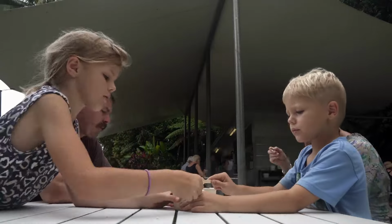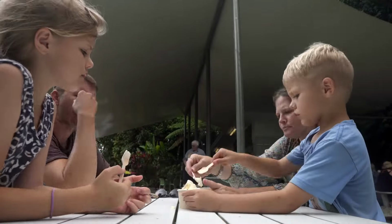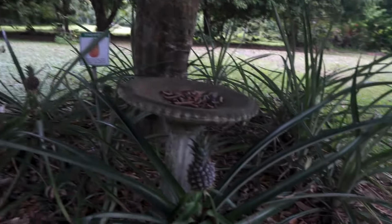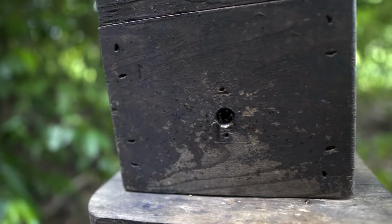Do you think that's good? That chocolate's already melting. How's it melting? Ice cream. Chocolate sauce? So after the ice cream, we get to go for a walk around the orchard. Pineapple. This fruit is either fresh, cooked, juiced or preserved. Baby pineapples grow from the crown of the parent plant. These bees are stingless and important pollinators for our fruit trees.